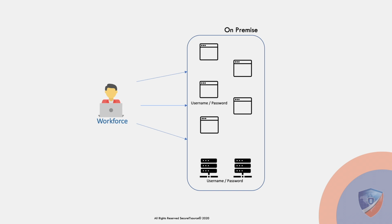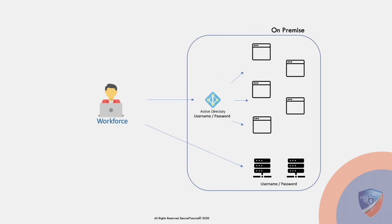Next, organizations started introducing tools like Active Directory between their users and applications. Credentials were now stored in Active Directory, but users still needed to log into each application individually. For servers, the credentials were still stored and managed on the servers themselves.